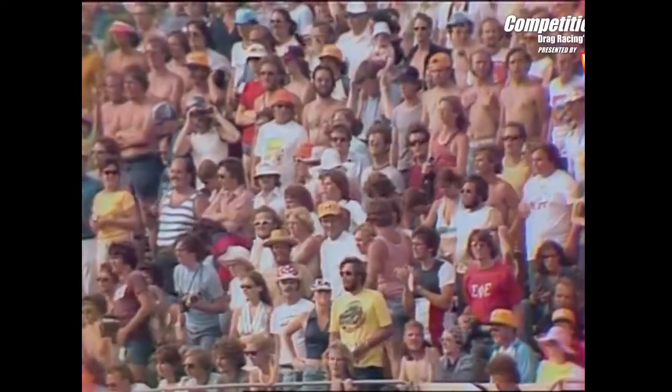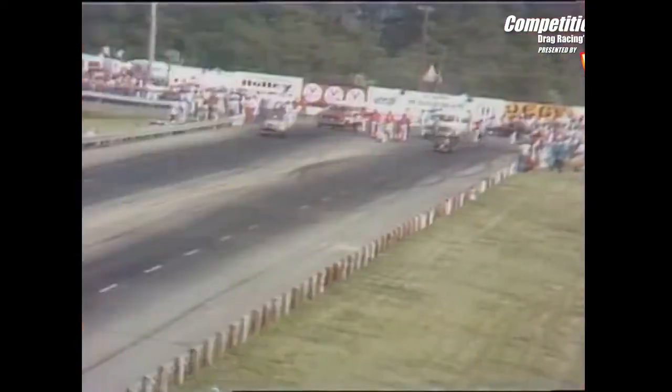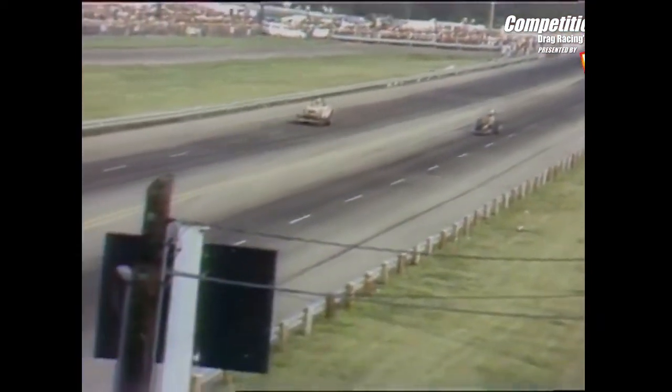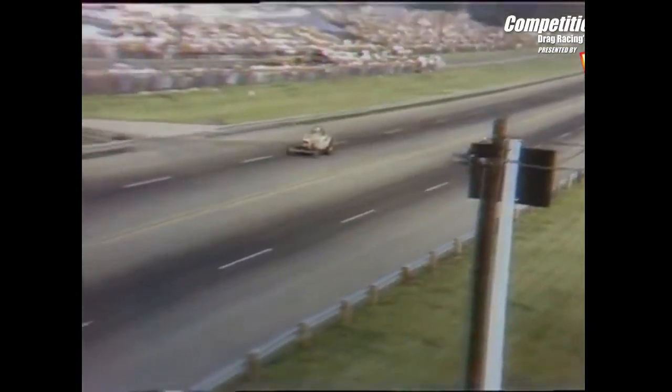9 seconds flat for the altered. Here you see the head start to Weir. He drifts towards the right just a little bit, but he straightens it back out, follows right down the center of the lane, defeating Russ Flegel for the second major event in a row. Russ Flegel in the runner-up position in Comp Eliminator.